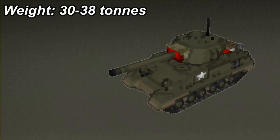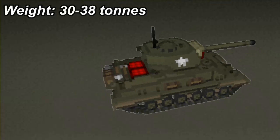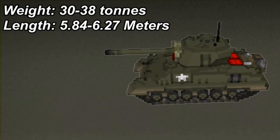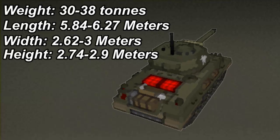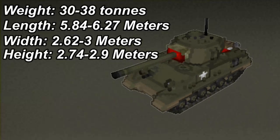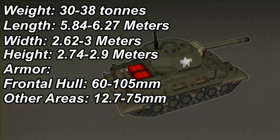The Sherman weighed a grand total of 30 to 38 tons depending on the variant that you took. Length 5.84 meters to 6.27 meters, again depending on the variant. A width of 2.62 meters up to 3 meters, and a height of 2.74 meters to 2.9 meters depending on the variant. It had approximately 60 to 105 millimeters of frontal armor depending on the variant.